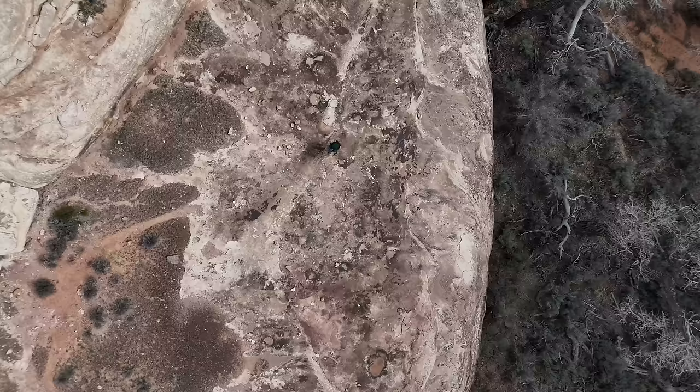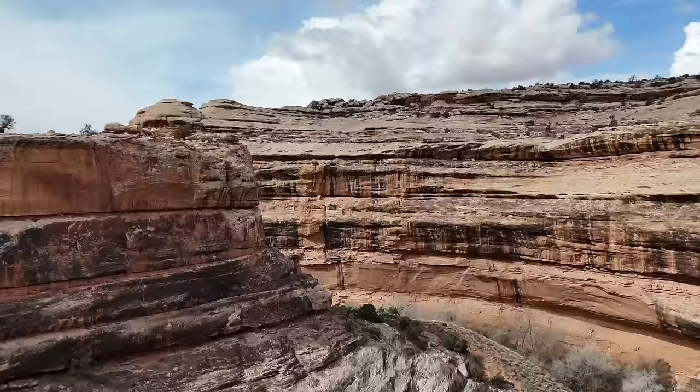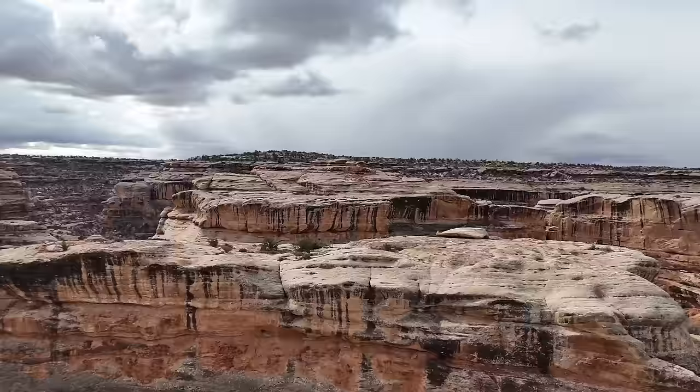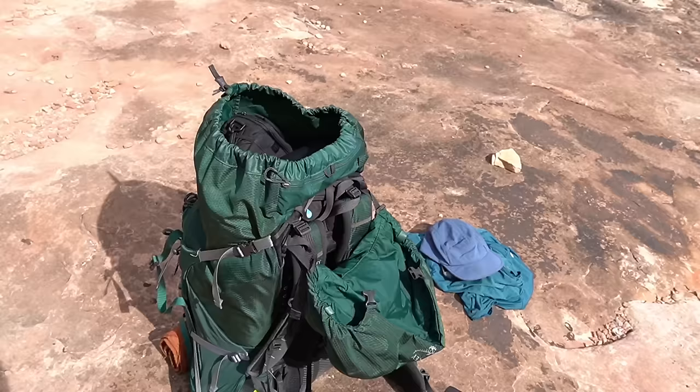Feeling increasingly small, I continued on, firmly held within the confines of the canyon. Although the threat of storms still seemed possible, the weather held, and I was able to quickly put miles behind me. Eventually, I came to a sandstone bench. I decided to drop some camping gear here, then continue on with a lighter pack, coming back to camp at this ledge by nightfall. Okay, let's go explore.